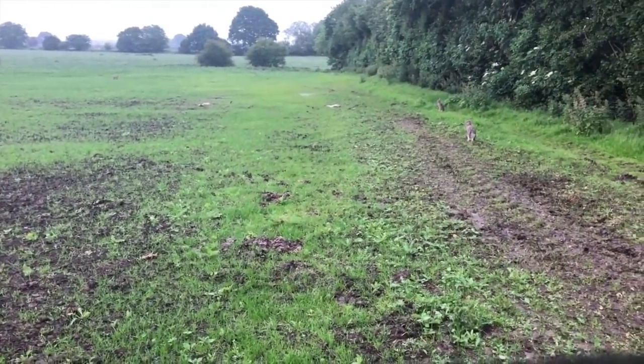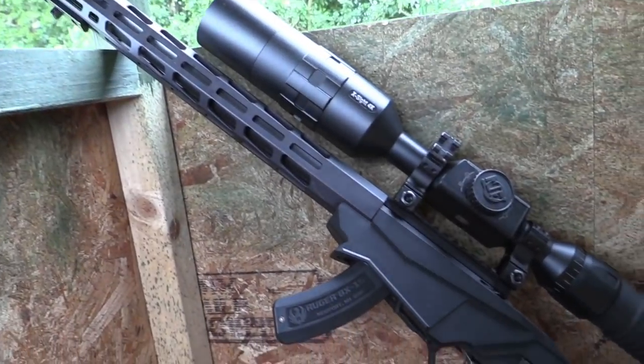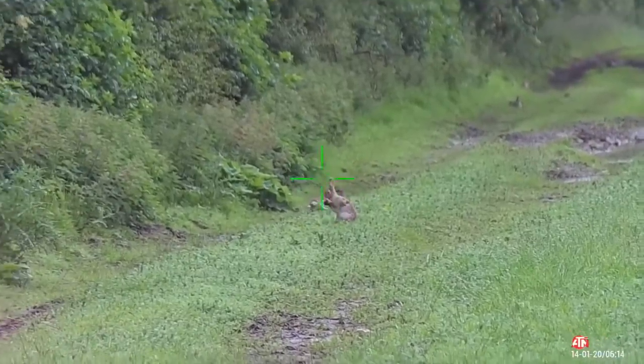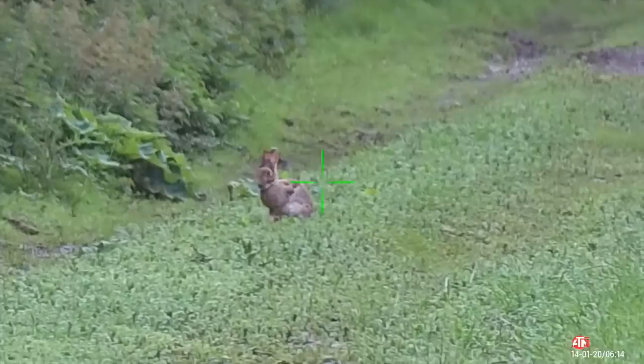Following day, similar time, maybe a couple of hours earlier, and I've come armed with the 243 and the Ruger Precision with the X-Sight on. Because one of the issues I had last time was trying to film behind when the rabbits are coming out behind by this muck hill. So hopefully with the X-Sight now on top of the Ruger Precision, I'll be able to capture the kill shots with the X-Sight's record function, which will be quite handy.